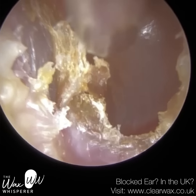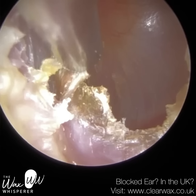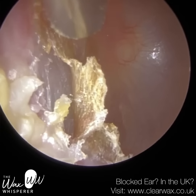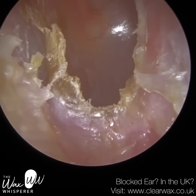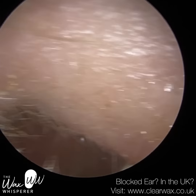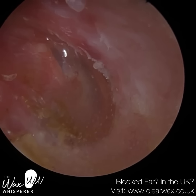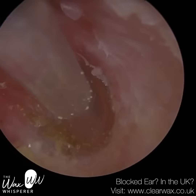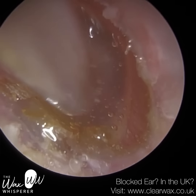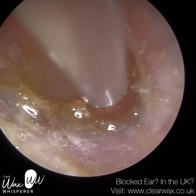You can just see the sheer force this plug was up against the canal wall. There's a ridge there. Now, there is a possibility, I did advise the patient, that this ridge is something the patient was born with, so it's congenital. And that ridge itself can prevent the proper migration of skin, because it causes almost a hurdle for the skin to go over and out of the ear. But I just suspect it is due to the keratosis obturans.